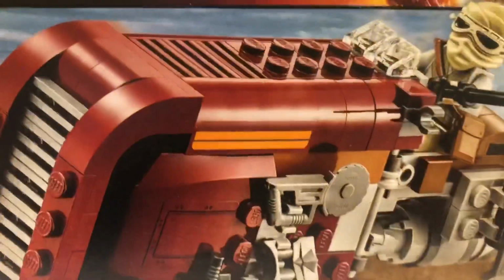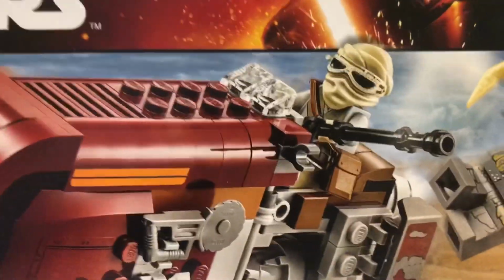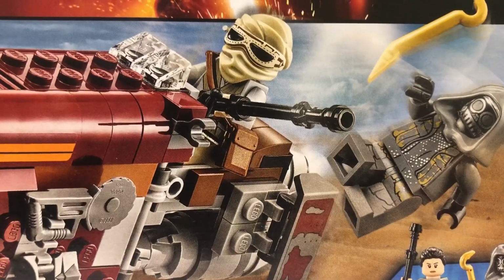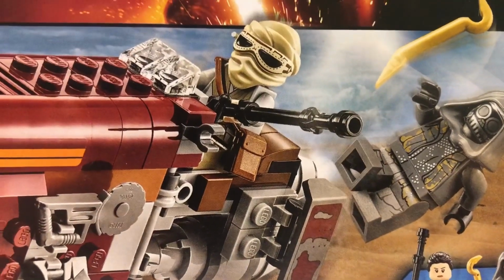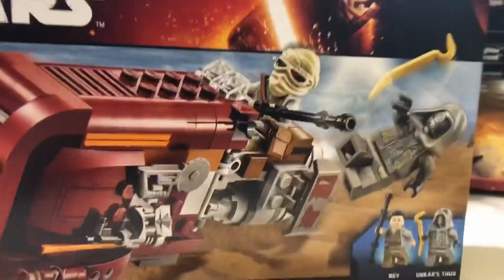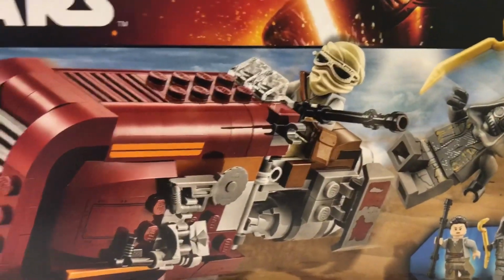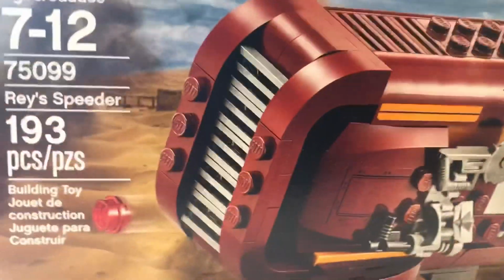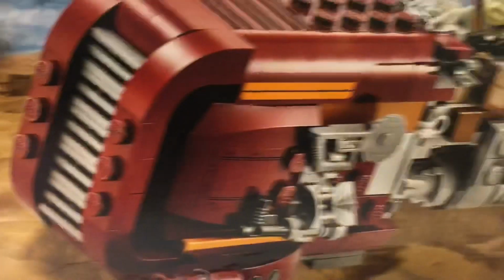193 pieces. I paid full retail for it, which kind of sucks because I realize most stores would have clearanced this by now, but for whatever reason, Target's website didn't have it on any sort of sale price. I'm pretty sure this is retired at this point. I don't think Lego's making any more of this. It's a cool set. It's got the headpiece there for Rey. I'm fine with paying full retail for something like this.